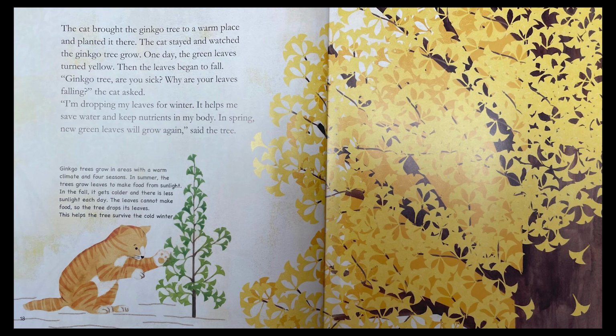"Ginkgo tree, are you sick? Why are your leaves falling?" the cat asked. "I'm dropping my leaves for the winter. It helps me save water and keep nutrients in my body. In spring, new green leaves will grow again," said the tree.